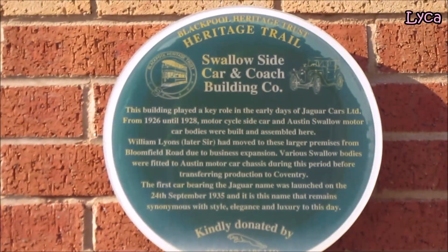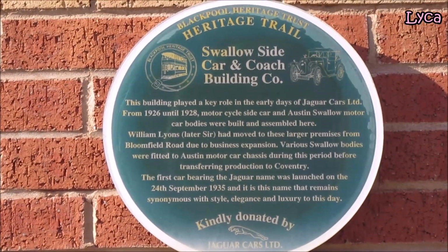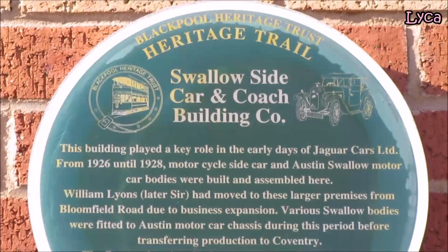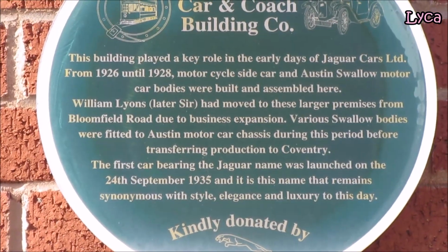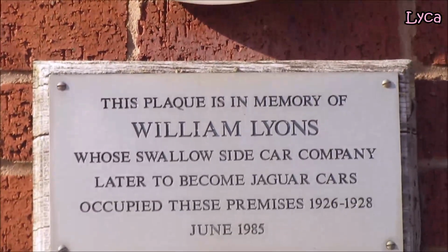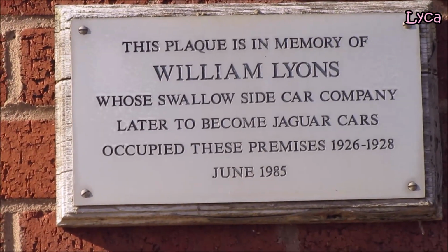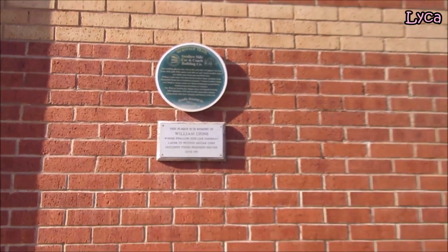I'm going to zoom in on that, and if you want to read that plaque you can just pause the video. I'll go in a little bit more and scroll down it slowly, and you can pause the bits that you want to read. And there you go, there's the plaque underneath it. So if you want to read them, you can just pause the video.